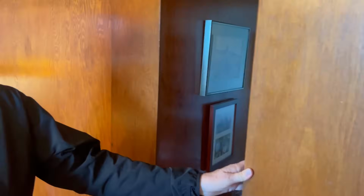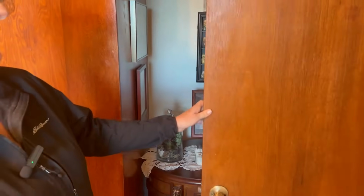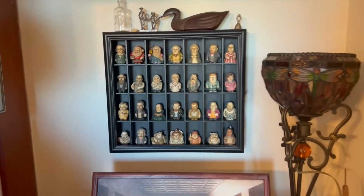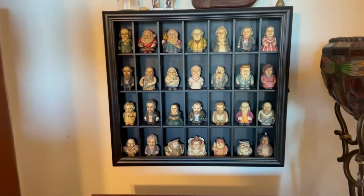He couldn't believe it when he discovered them. We never told anyone we had these. They're hidden behind a door. There they are. She even got a special little holder. So these are called Potbellies.